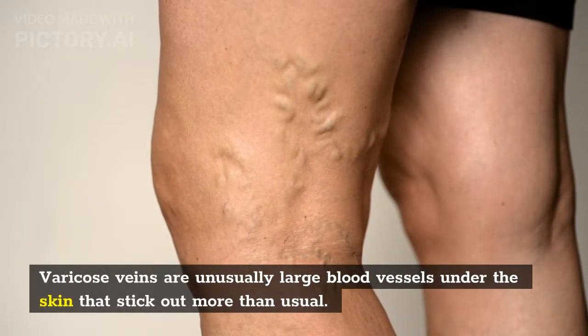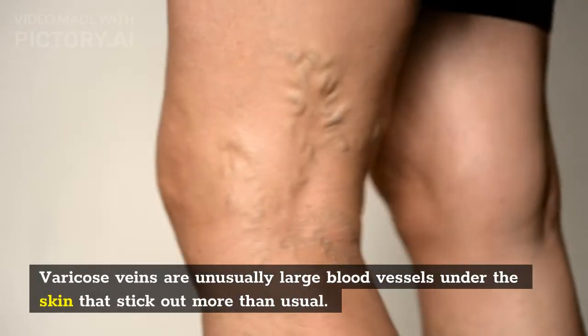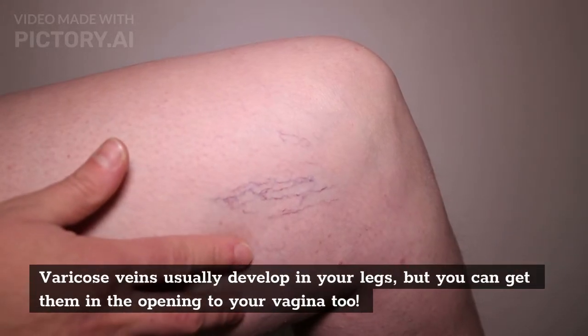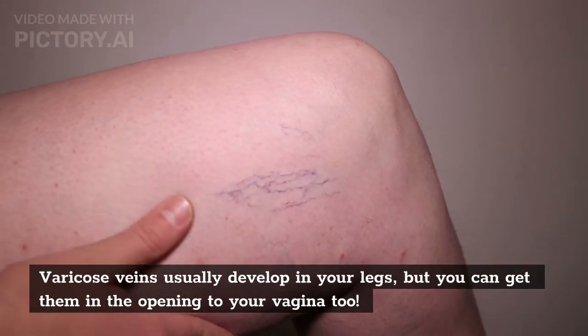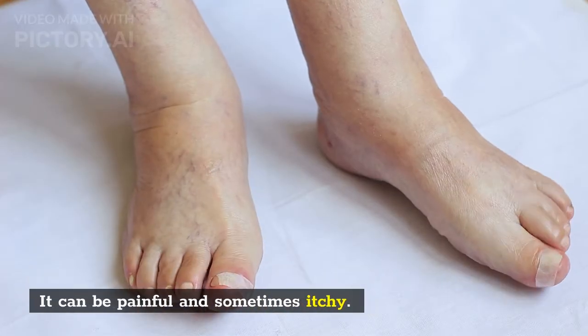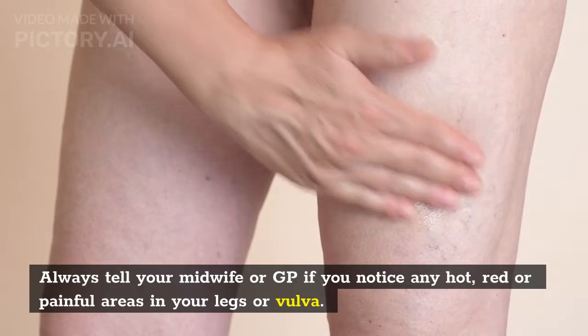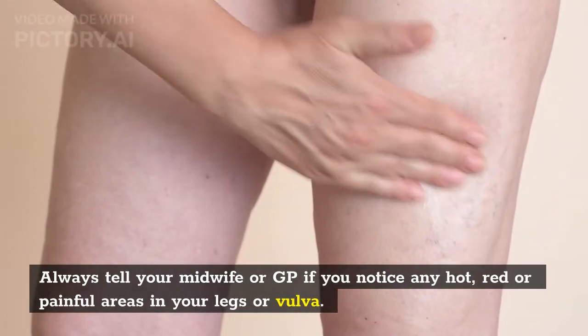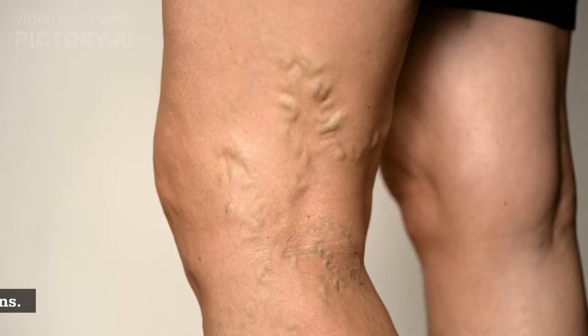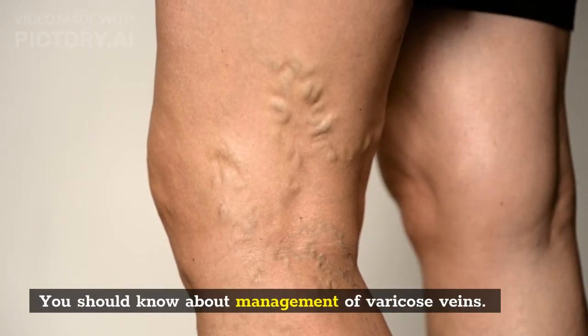Varicose veins are unusually large blood vessels under the skin that stick out more than usual. Varicose veins usually develop in your legs, but you can get them in the opening to your vagina too. It can be painful and sometimes itchy. Always tell your midwife or GP if you notice any hot, red or painful areas in your legs or vulva. You should know about management of varicose veins.